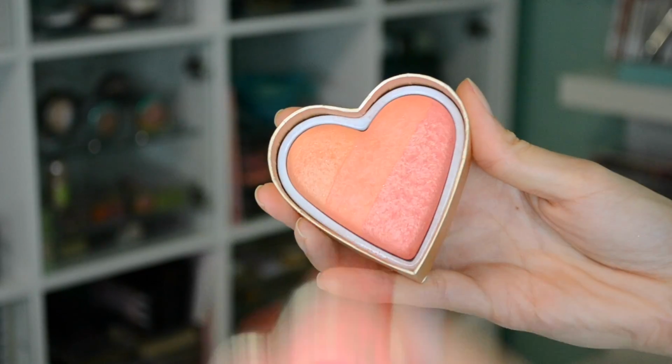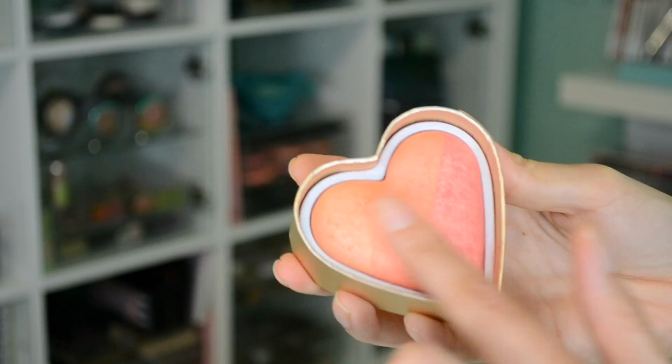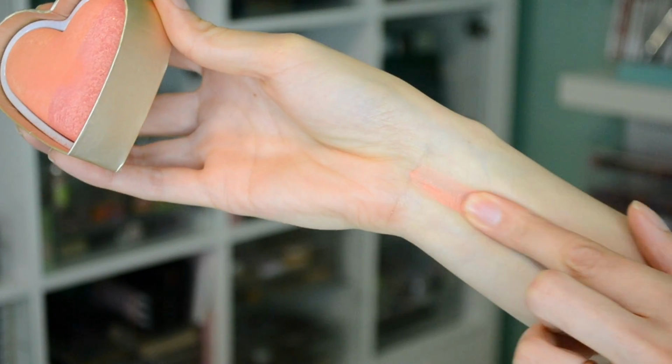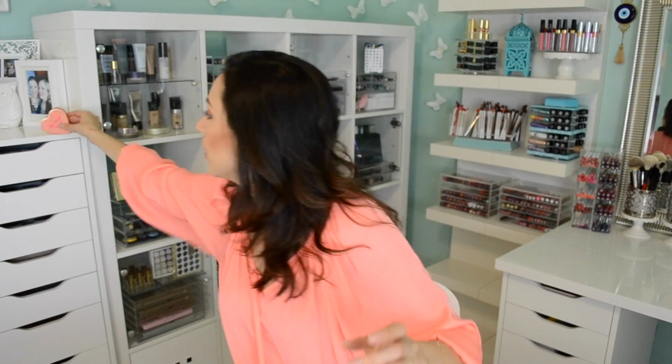So Too Faced brought out these blushes a really long time ago, at least 3 or 4 years ago, and everyone went bananas because they're so pretty. These are almost like decorations for your vanity. You know, like something you would set out and just make it look so cute. I mean, look how cute it is. It's precious, right? So they just launched a new color, which is the shade Sparkling Bellini.